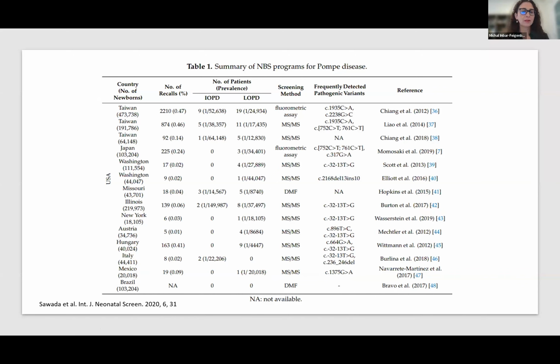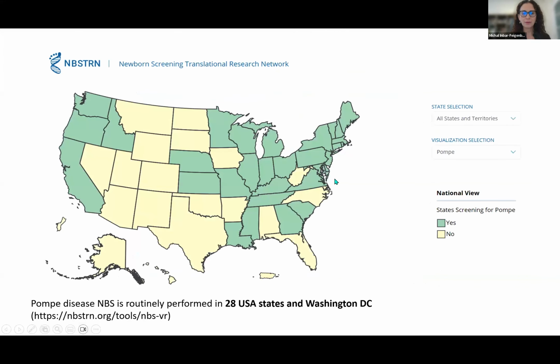In the slide you see now, which is from 2020, so I'm sure that there are updates to this one, you can see basically the countries that currently perform newborn screening for Pompe disease. It is done in Taiwan, Japan, 28 states in the United States, Italy, Hungary, Brazil. And this is what happens in the United States. Everything that is green is currently screening for Pompe disease.